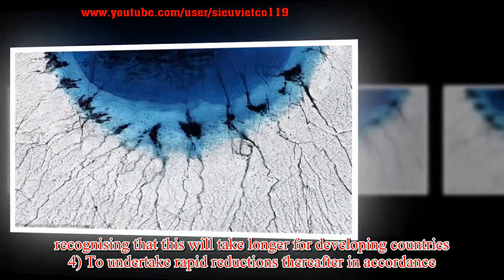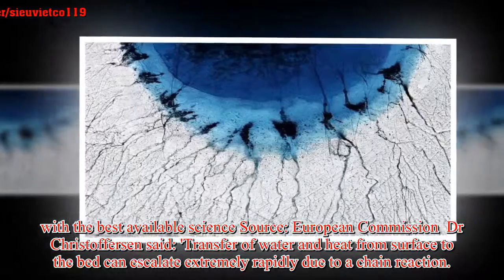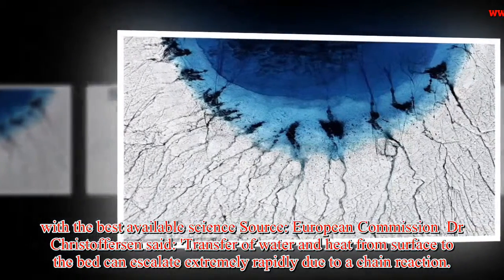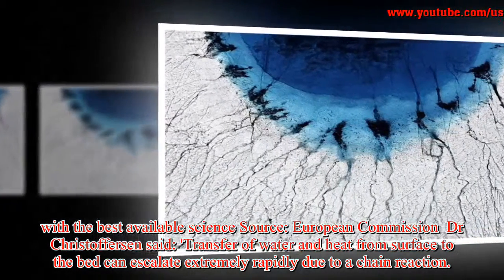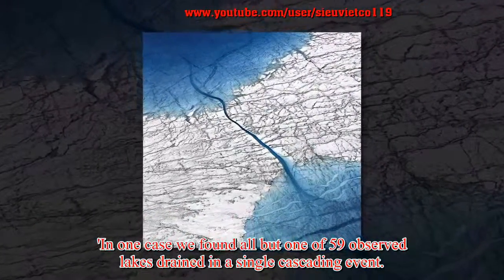Dr. Christoffersen said transfer of water and heat from surface to the bed can escalate extremely rapidly due to a chain reaction. In one case we found all but one of 59 observed lakes drained in a single cascading event.